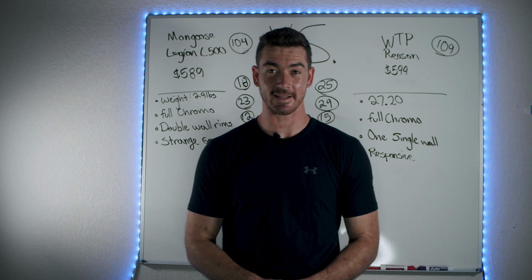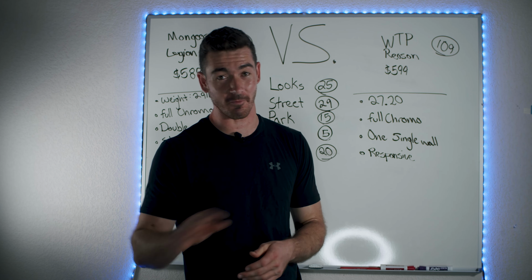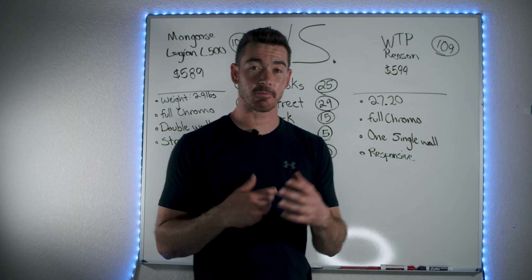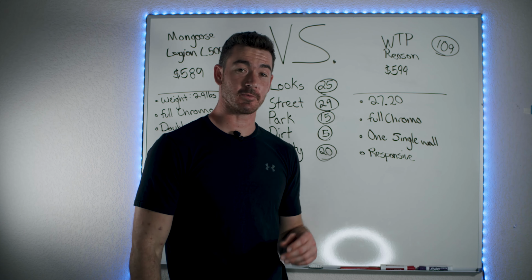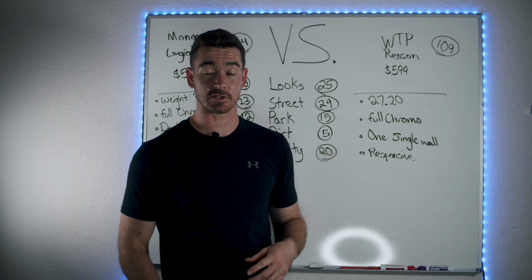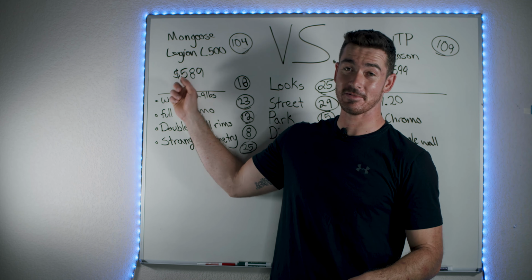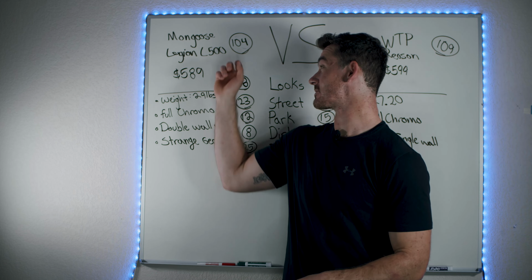So this part of the bracket, we're comparing the We the People Reason with the Mongoose Legion. This is actually a relatively close matchup and I was not expecting it. So let me run through a couple things. We the People Reason is right at the $600 mark. The Dougsterbob Score is a 109. The Mongoose Legion is almost there at the $600 mark and the score is 104.